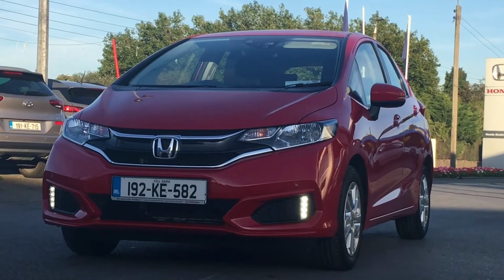First of all, the colour of the car on the outside is what's called Milano Red, which is always a smart colour in Hondas. It's a colour that's been out for years and years, since the 80s in Hondas, and it always looks really fresh.